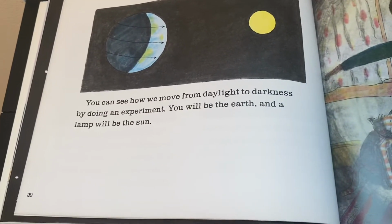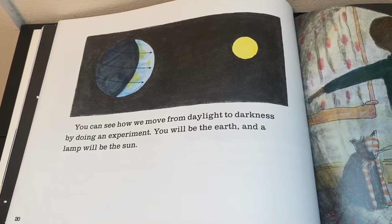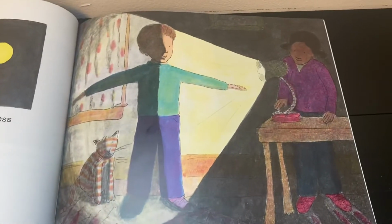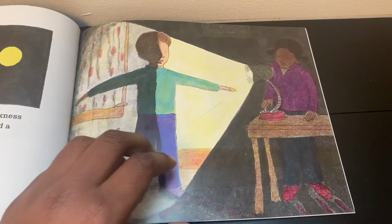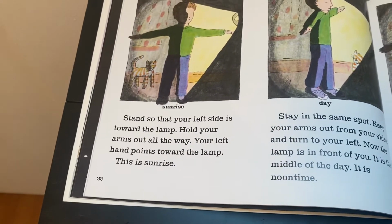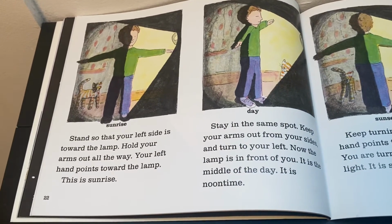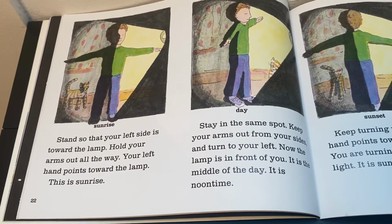You can see how we move from daylight into darkness by doing an experiment. You will be the earth, and the lamp will be the sun. So look closely at the lamp and the boy. Maybe you can try this at home. So for sunrise, stand so that your left side is toward the lamp. Hold your arms out all the way. Your left hand points toward the lamp. This is sunrise.